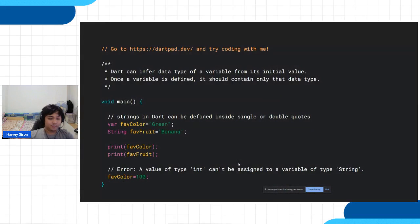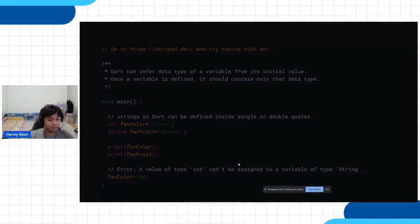Now for this one, if you want to assign something, for color, we know this is a string. The variable here, the var faveColor, was able to know that it should be a string. But when you reassign it to 100, since it knows that you previously assigned it as a string, then it should always be a string and can't be an integer. This is what this slide wants you guys to know.